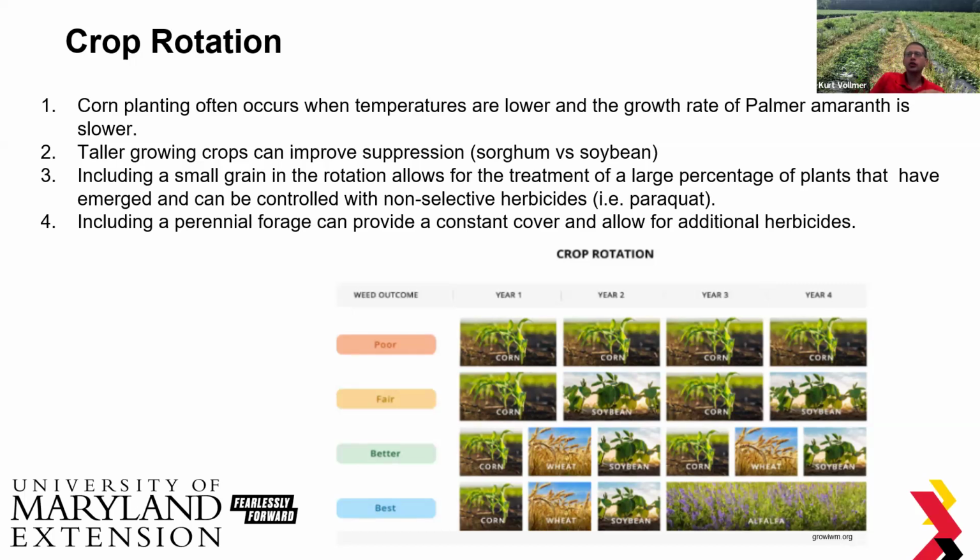Now, corn soybean rotation, that's the standard. If you include a small grain like wheat in a rotation for something like double crop soybeans, this allows you to treat a larger percentage of Palmer amaranth plants that have emerged and can be controlled with that non-selective herbicide. So you think right now we're just starting to harvest wheat, getting through that harvest period, and then we're going to plant double crop beans in some areas. That Palmer, since it's been competing with the wheat, it's going to be a lot smaller. And you have the option of using those more non-selective herbicides with your burn down to control it.